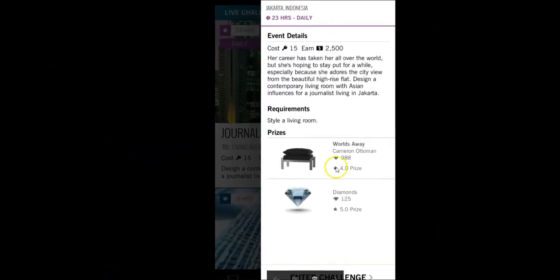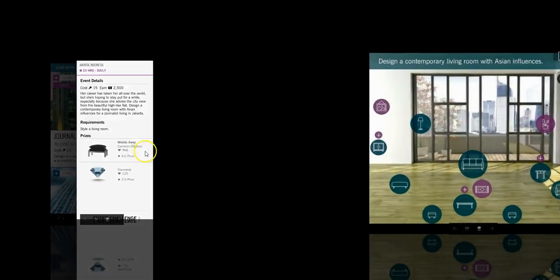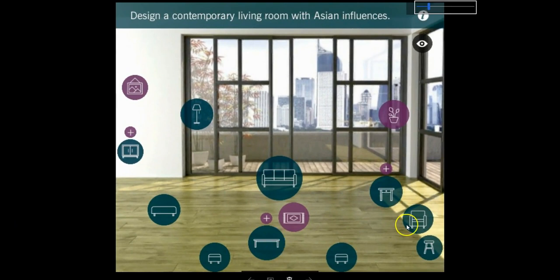The prize is a Worlds Away Cameron Ottoman. It looks to be black and silver. Interesting. It's always good to have it in your inventory. Well, the room is kind of small, but it is nice to have some scenery back here with these nice windows and some sun coming through. The only thing that I found kind of off was the color of the hardwood floors.